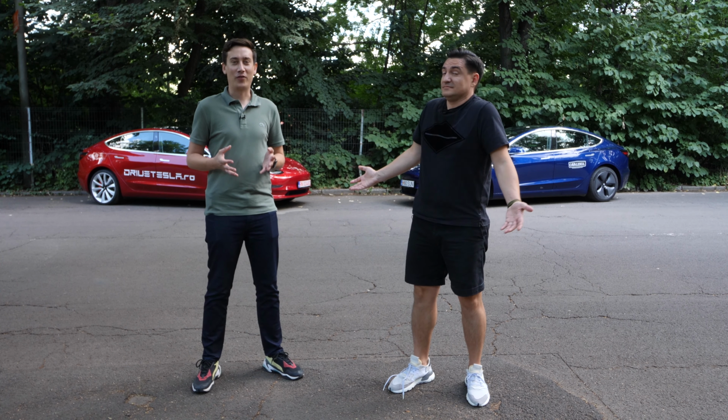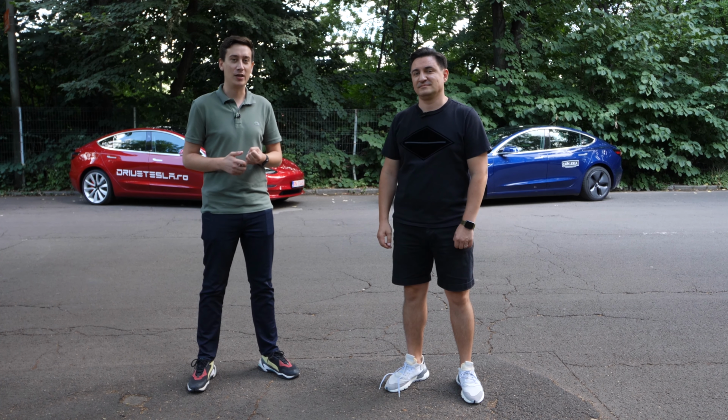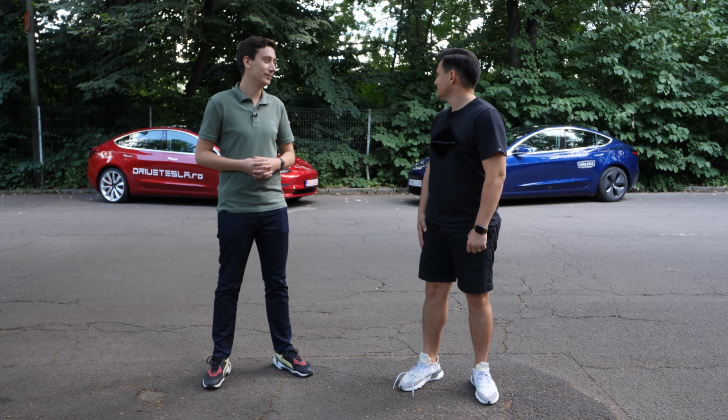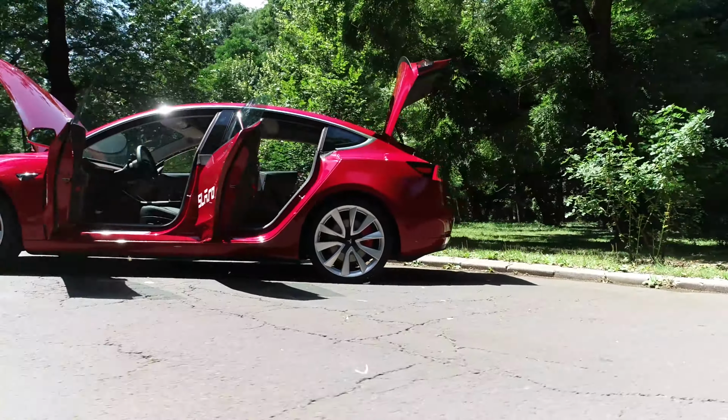So what do you get for 10,000 euros? Better suspension for track mode, which is worse for daily use, bigger brakes, and a carbon spoiler for the back. That's totally useless. Doesn't bring anything to the table. Yes, but hey, it looks good. Yeah. And he's the fastest guy on the street.